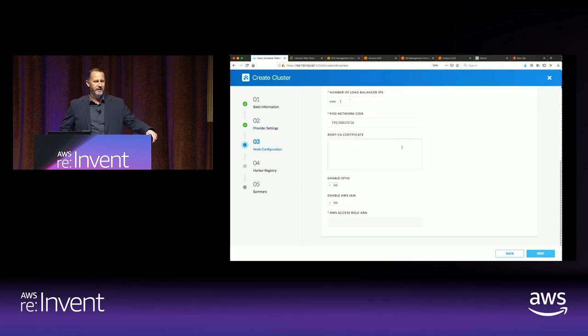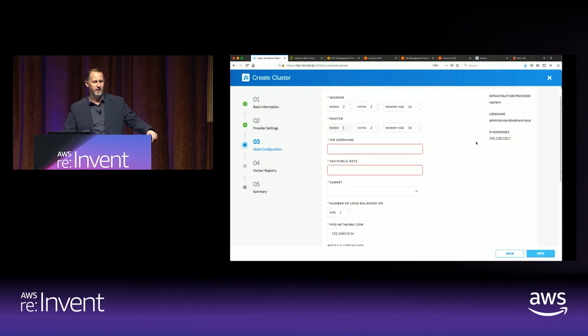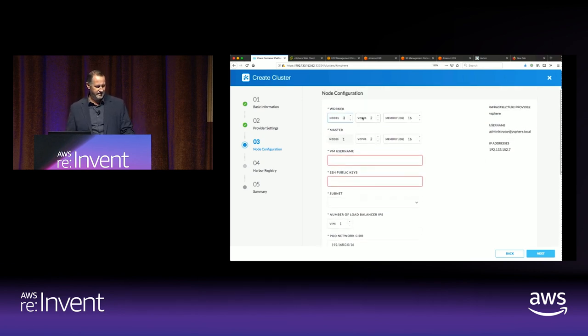We also then pick things like how many load balancer IPs do we want. We don't have a concept of instance types on-premise, so you actually can more flexibly pick how many virtual CPUs, how much memory do I want, how many actual worker nodes do I want. So these are the tenant workers where containers run.